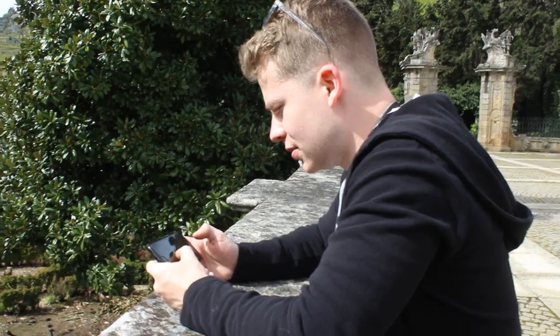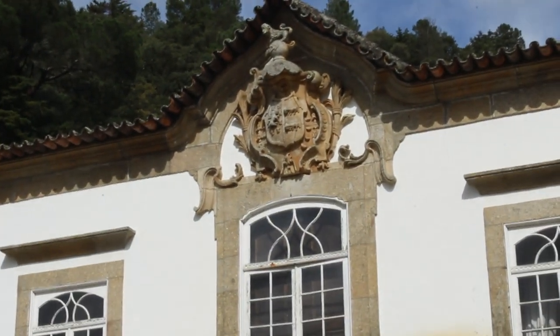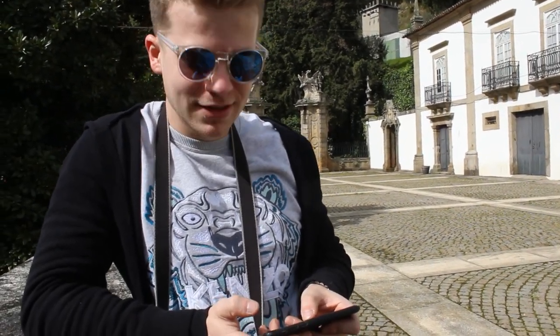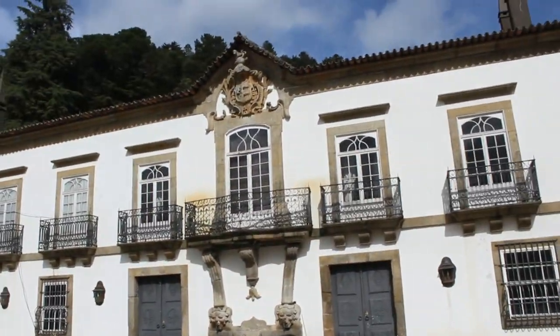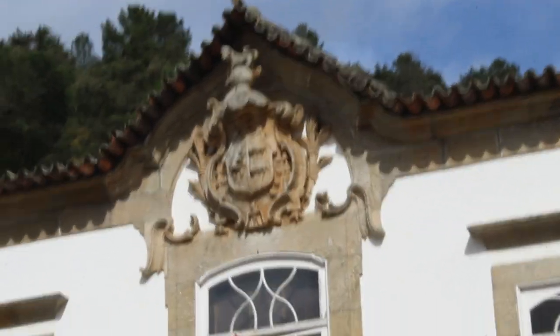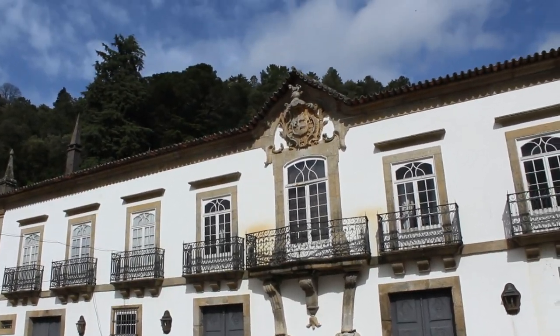So Moreno is flying the drone, but I want to ask him something. Do you see that thing up there on the house? In Portuguese, it's called brasão. And you know what it is? No, man. Only royal families in Portugal have that on the houses. The emblem, the shield, everything. So it's really crazy that this place has a thing like that.